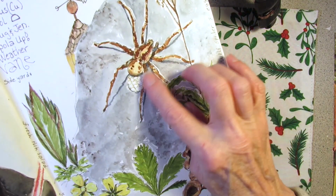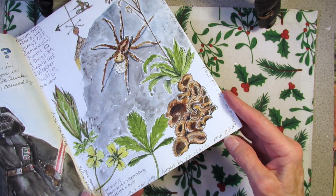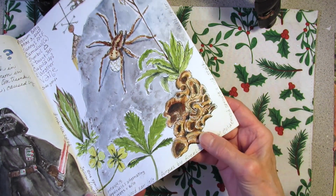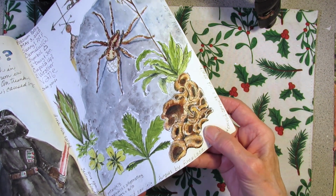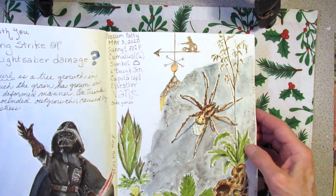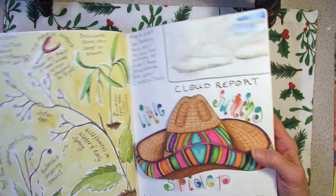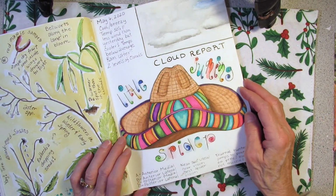Oh, this is a big wolf spider with his egg sac. And my stepdaughter found these by the mushroom. These are called wood ear jelly fungus. And Mr. Possum was putting the weather vane up on the shed. All kinds of things going on. And then I started to get interactive.